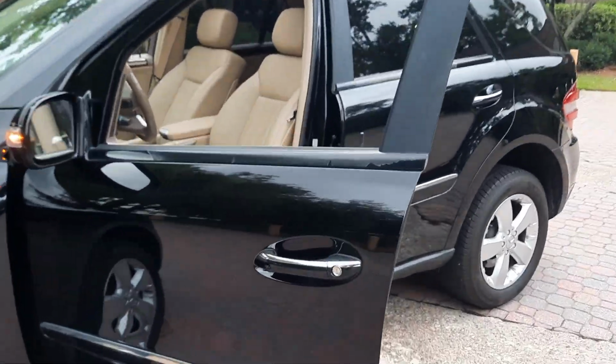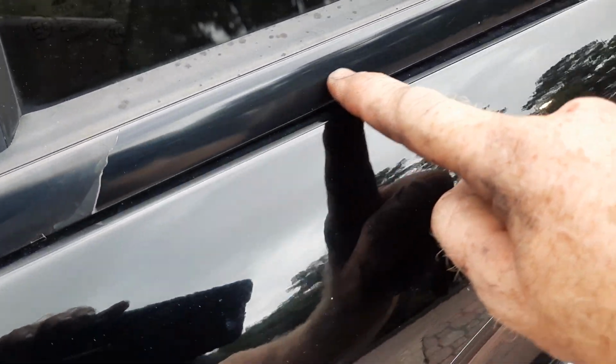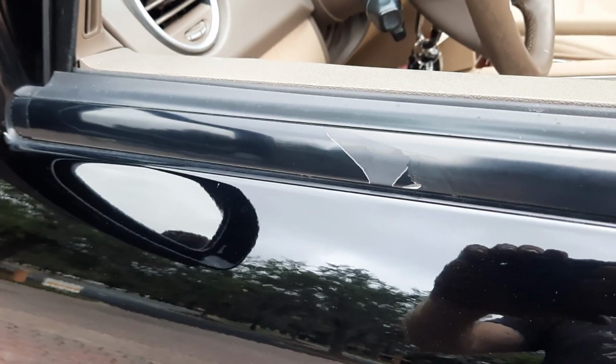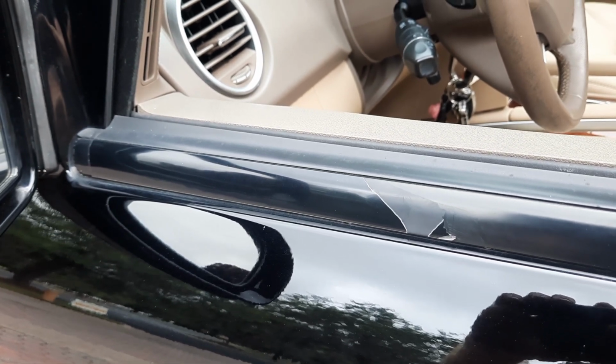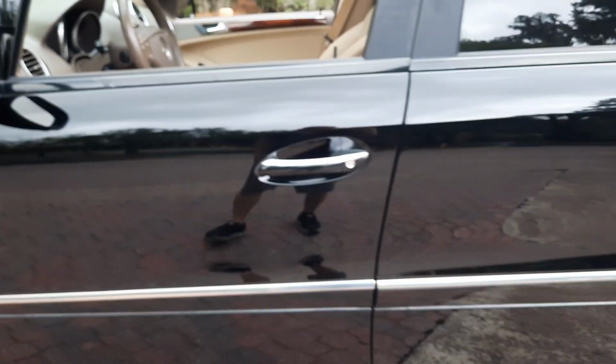So the first thing I wanted to point out is this lower window trim. It looks like the finish is peeling off of here. Now what I would do if I were to keep this car, or I were to buy this car, I would just finish the job and remove this, or maybe you could wrap it with some glossy vinyl, and it will look really good. But I'm going to leave it as it sits, as to not tinker with it, and then the final owner can do what they like to their taste.